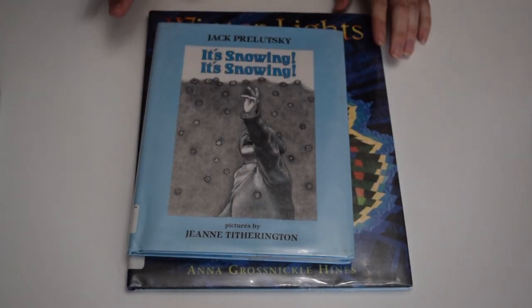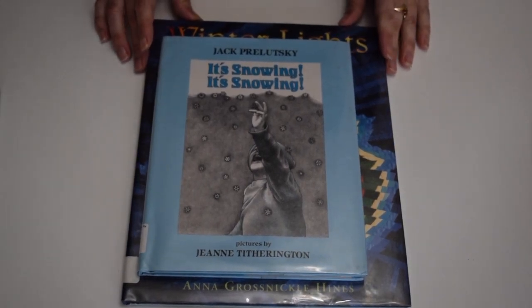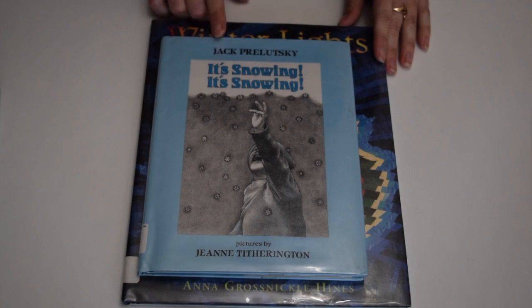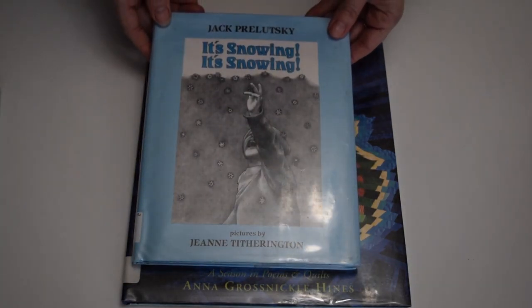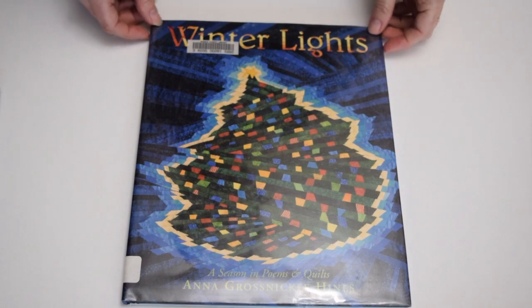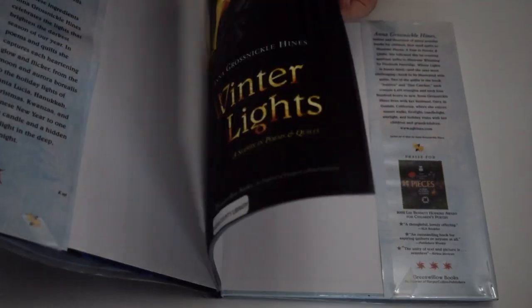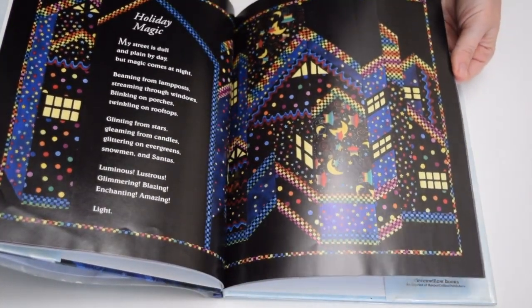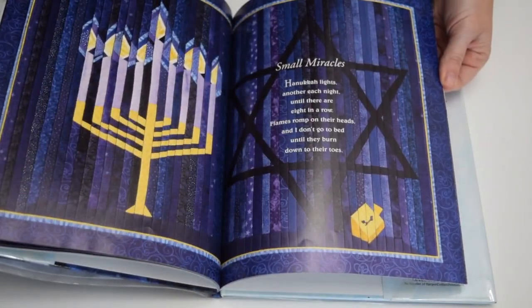Moving on to poetry, I've picked up 2 poetry books for us to either be for December or possibly even January. We've got It's Snowing by Olive Bigelow. We actually started this one right after Thanksgiving, and I love his poems. He's a great one if you're doing beginning poetry. And then we've got Winter Lights. This is by Anna, don't know if I can say her name, Grossnickle Hines. It's a season in poems and quilts, and I thought this one, even if we don't finish it in December, would be really beautiful for January. I love the artistry in this book.